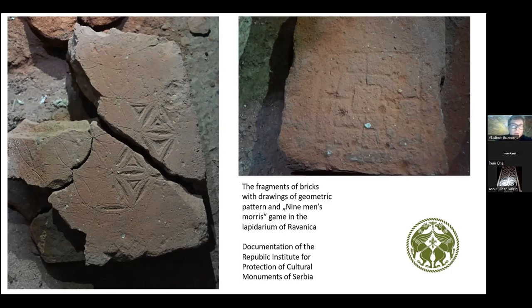So just to conclude, I can tell you that the research that was conducted, parts of which I was able to present here, is actually a much more complex topic, and I didn't want to bother you so much with details, or maybe I already had, I don't know. But I wanted to point out that even today, after decades of research done on Ravanica, the complexity of this monument still remains something that we have to work on. And it is an ongoing process.